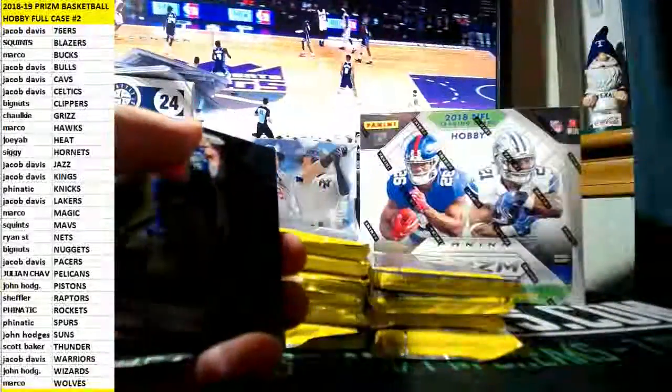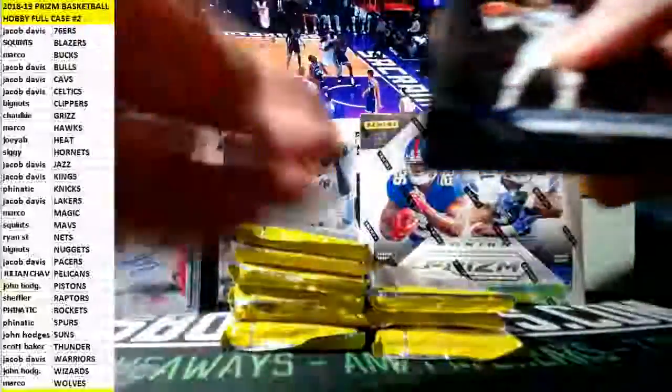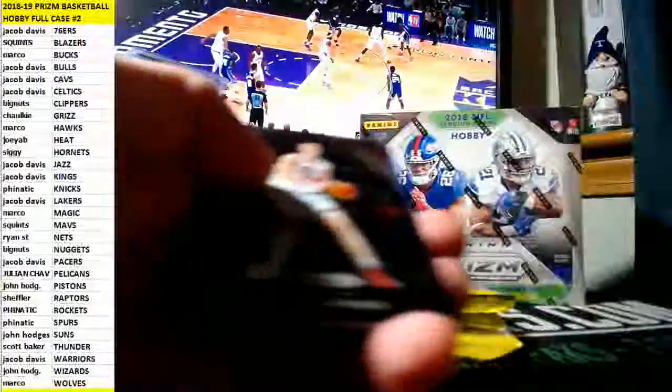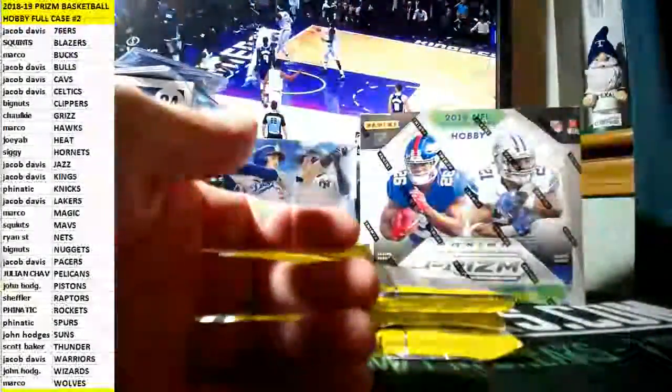And nice Steph Curry Prizm. Very nice. A Bill Russell red. Rare. Cool, yeah, I got that all accounted for. And I just got the Nets accounted for too. LeBron James. Nice Lakers Prizm there. George Mikan. Williams.